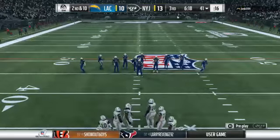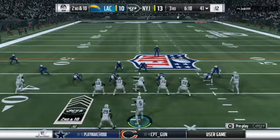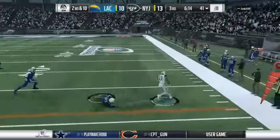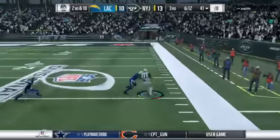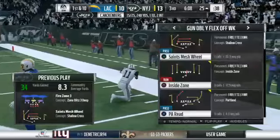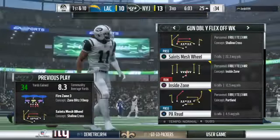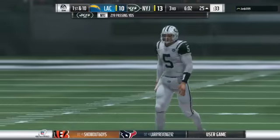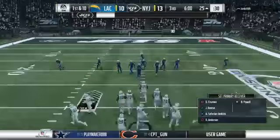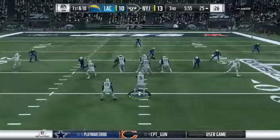And on 2nd and 10 now. Out of the gun, Hackenberg. And he comes back with one complete. And they're able to get this one down to the 25. An excellent pickup of 34 yards. There will always be a place for methodically marching the ball downfield. But when you can pick it up in big chunks and strike like that, have explosive plays, that's often the difference in winning and losing.